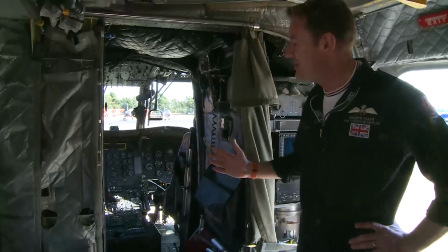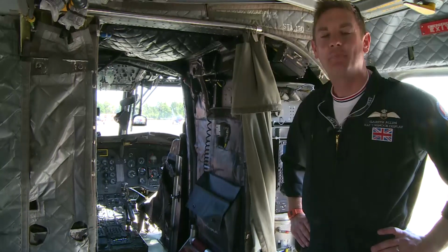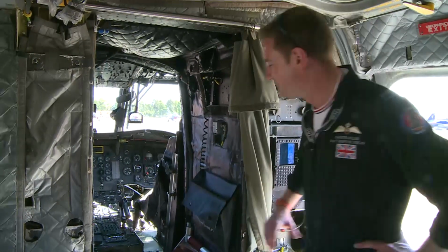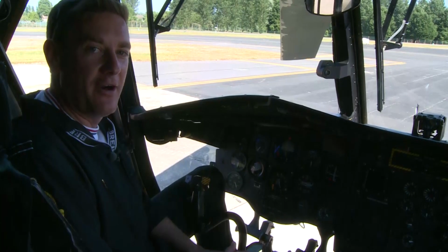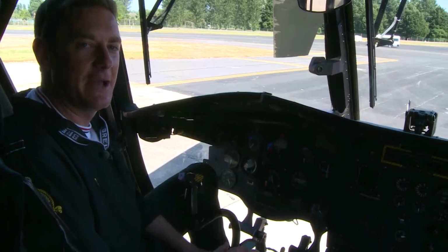Obviously, as I previously mentioned, in the cockpit, we always have 2 pilots on board, a pilot and a co-pilot, and they occupy these seats up here. So here I am in the cockpit now, in the left-hand seat, which is normally operated by the co-pilot. So this is where I'll be sat for the displays, with Paul Farmer sat in the right-hand captain seat.